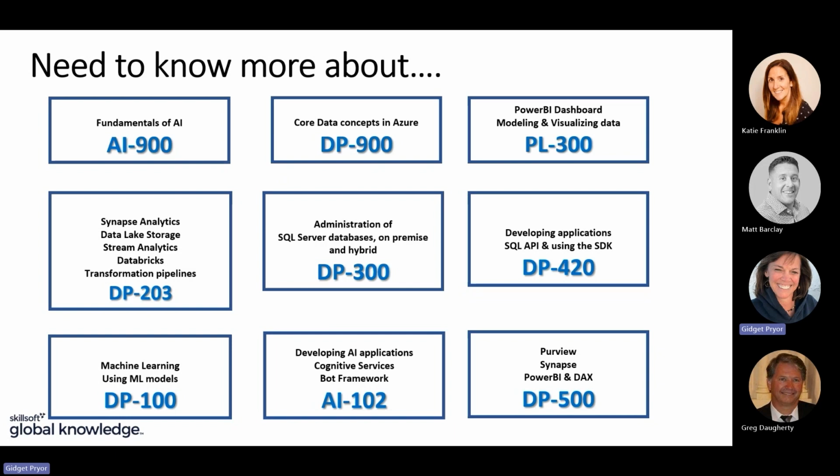But let's say that you know that you want to learn more about Databricks and you want to know which class that's in. Well, that's in that DP203. So we've put in this slide just some keywords that you might hear in those areas.